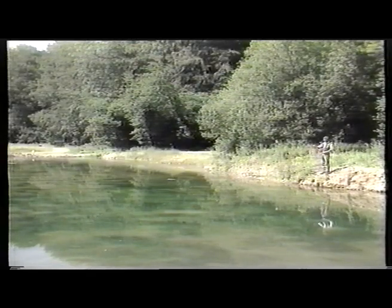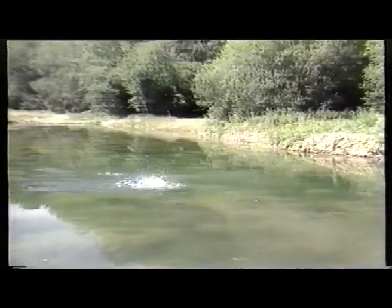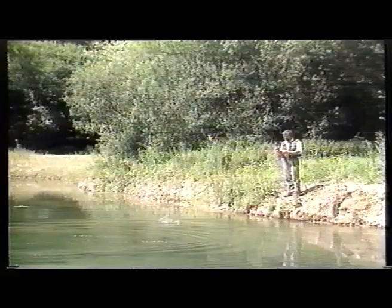In clear waters, you'll most often find that the take comes just as the fly touches the surface of the water. There it is! Oh, look at that. Typical acrobatic fight from a really fit summer rainbow. They're beautiful fish this time of the year.